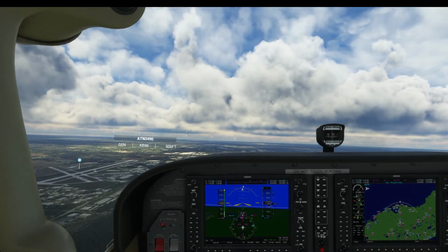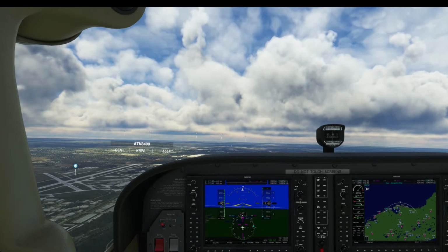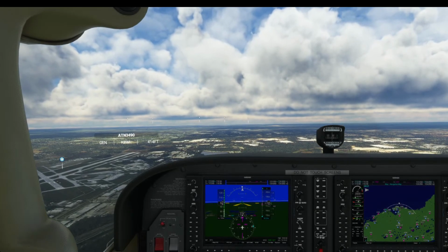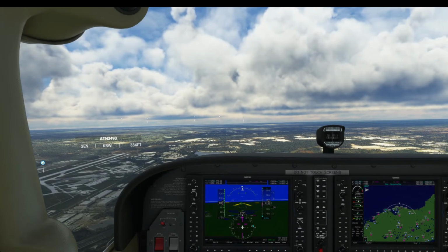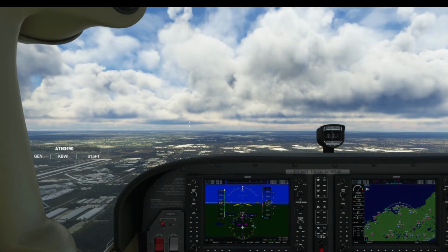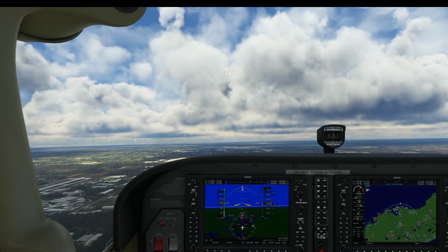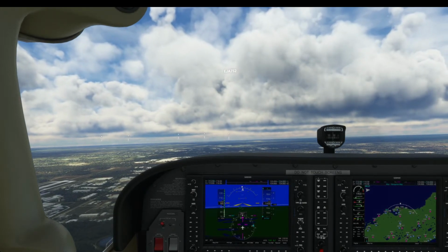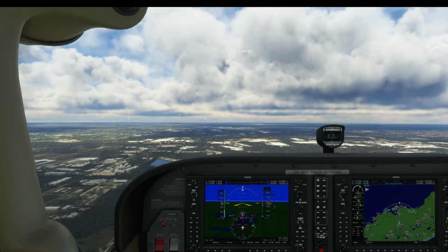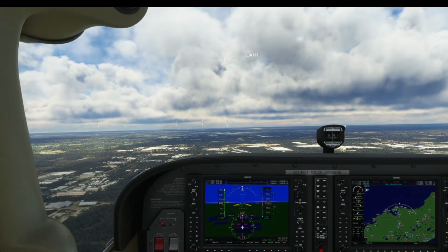And there we are. Out in front of us is Plant City. So I'm going to pull down the power a little bit, and I'm going to descend. I want to make sure that EJA 752 that's going across is an airplane that I believe is in the simulation.